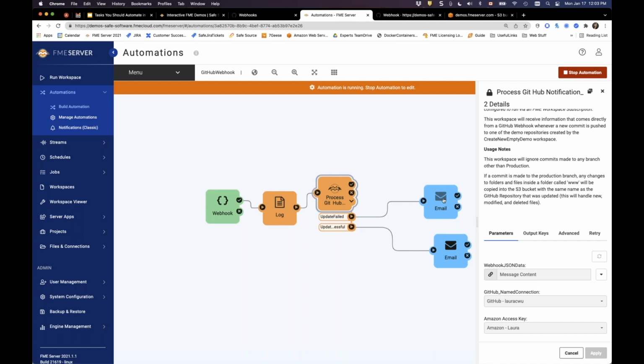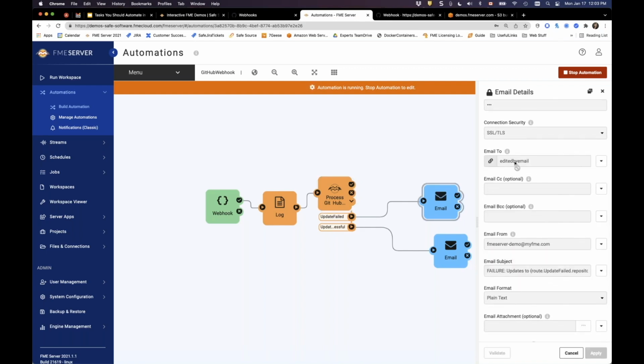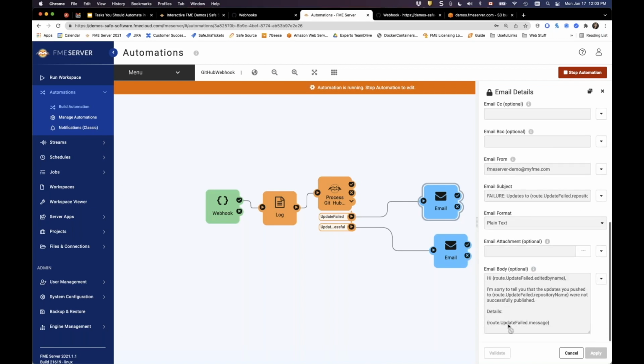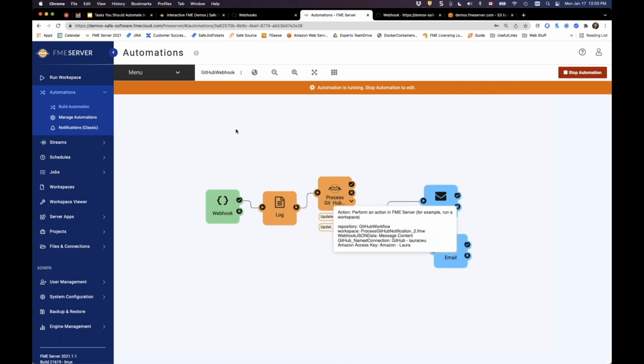So if the update failed, I'm going to send a custom email to the user who made the update to GitHub to let them know there was a failure and to list out exactly what happened. I'm doing the same on a successful update. So this was set up earlier when I made that push to GitHub.